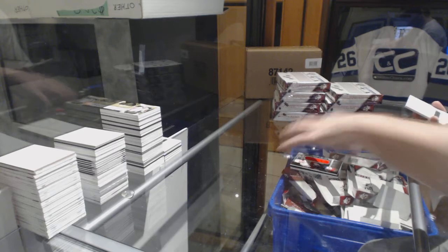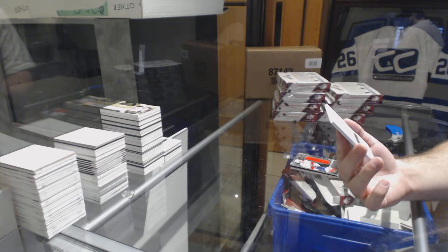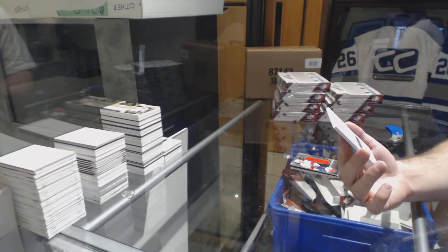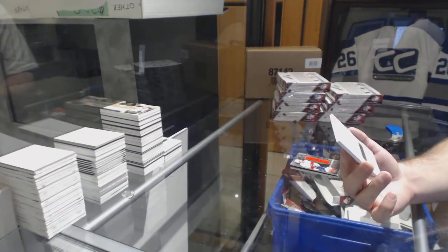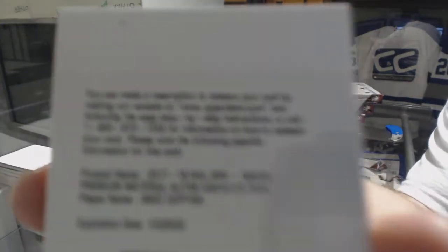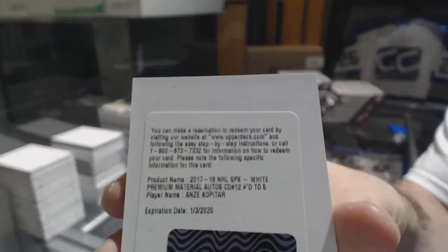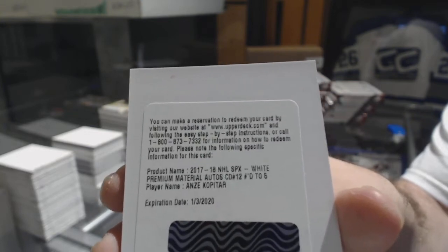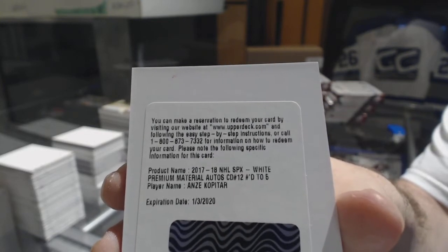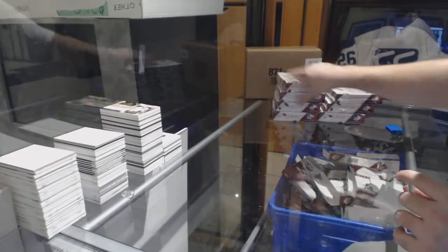And we have, that's a pretty sweet card, a white premium materials autograph, number 25, for the LA Kings, Anze Kopitar. Number 25, Anze Kopitar, white premium materials auto for the Kings. Yeah, that's pretty sweet.